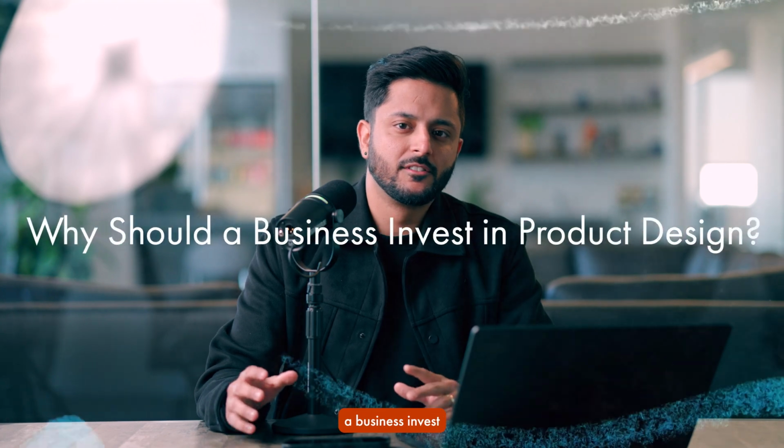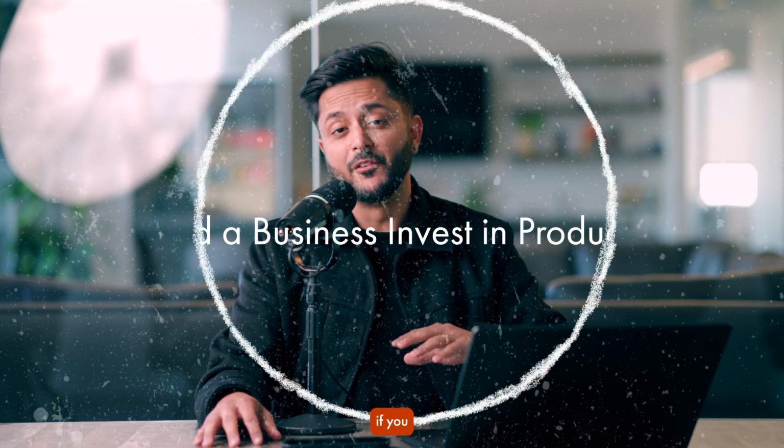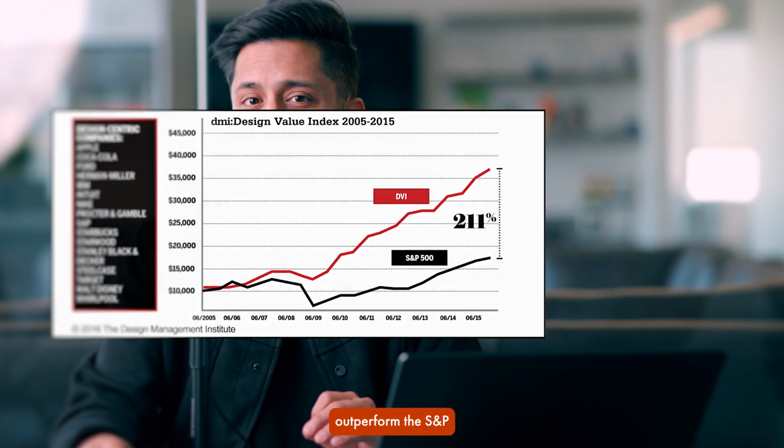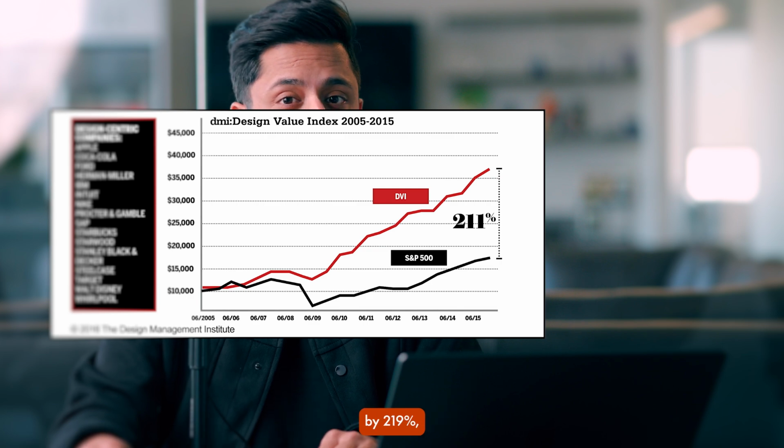So why would a business invest in good product design and UX strategy? Well, if you weren't convinced already, let's talk some numbers and examples. Starting with this McKinsey study, which shows that design-driven companies outperformed the S&P by 219%.